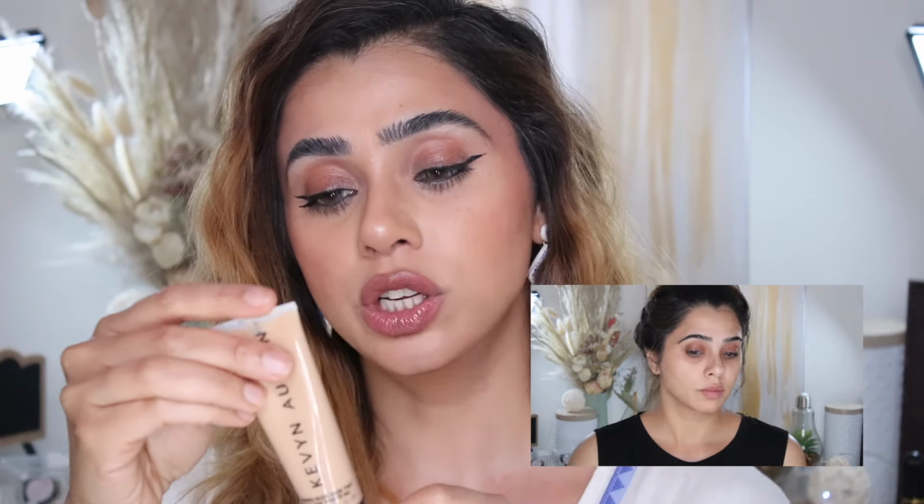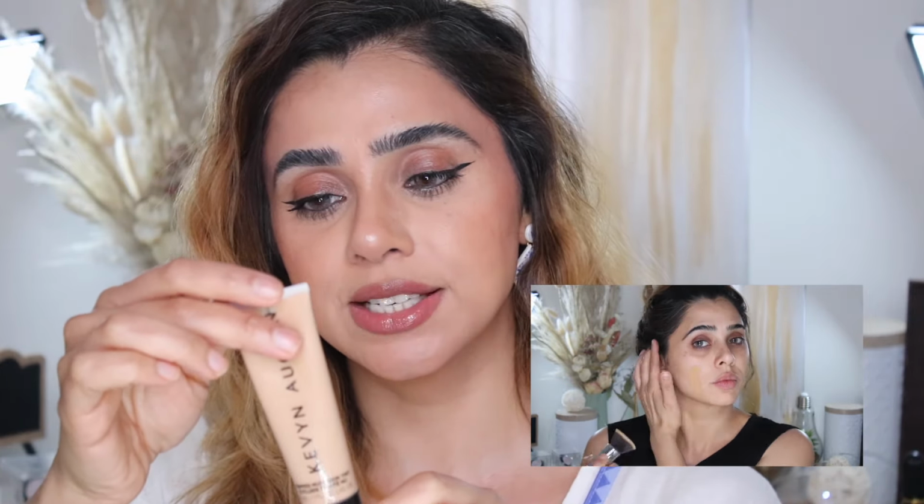I got myself the shade medium ST05, which I personally think goes absolutely perfectly with my skin tone. This tinted moisturizer is super light coverage. It's a natural finish that makes your skin look like you're not wearing anything. It's so lightweight that it gives your skin a boost without looking like you're wearing any makeup. So this is definitely my favorite skin tint so far. Among all the ones which came out this year and among all the ones I tried, this has to be my favorite one.